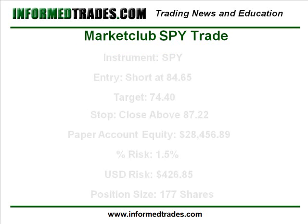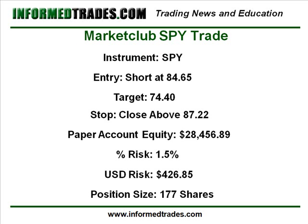Okay. The next trade is an SPY trade, and both these trades I posted the entries as soon as I made them on the blog over at Informed Trades, which you can see there, the timestamps and everything for that. The instrument here is SPY, and this was a trade from yesterday as well. Entry is short at 84.65, target 74.40, stop close above 87.22.